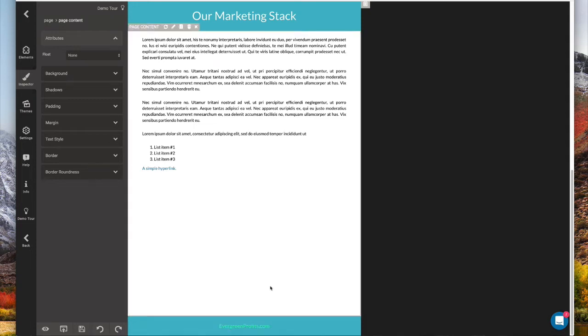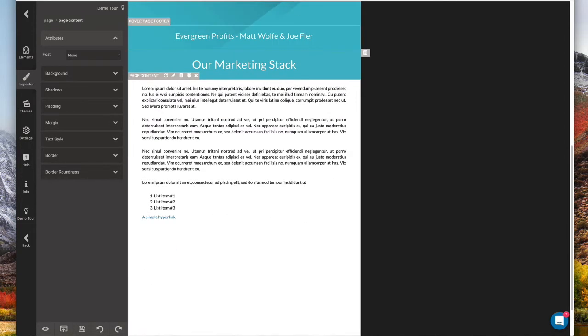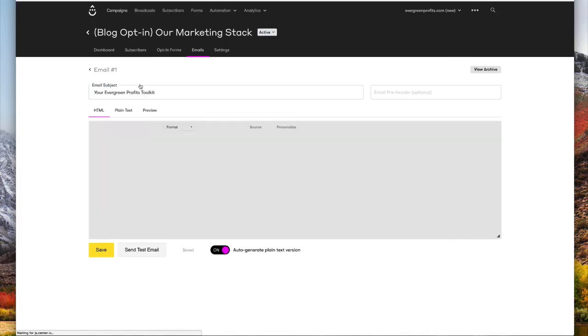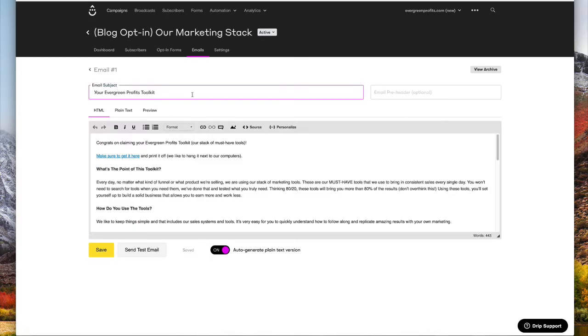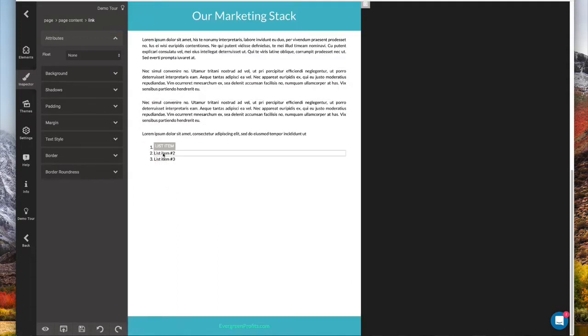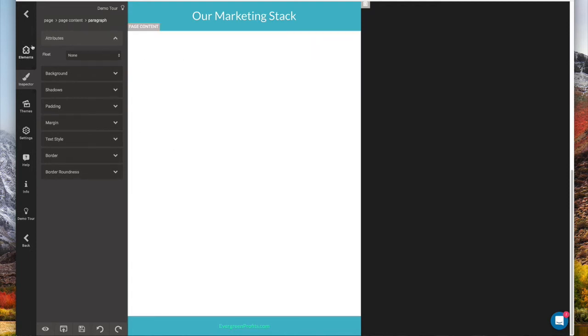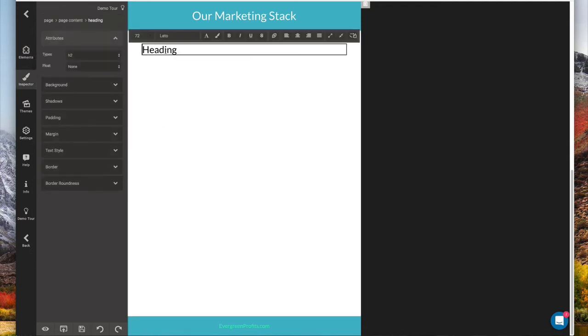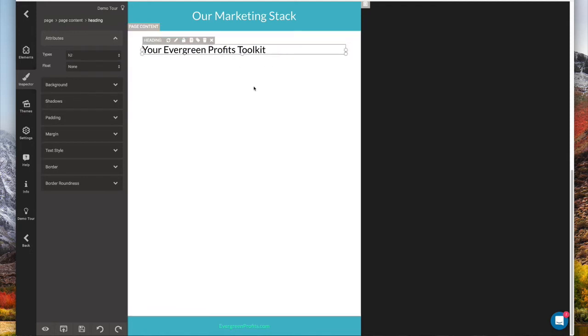evergreenprofits.com. Now, all I've got to do is go to each one of these emails in our pre-written email sequence and copy and paste the content over. So let's go ahead and start with the subject line. Let's go over to Designer. I'm actually going to go ahead and delete this stuff that's already pre-set up in here for me. There we go. Now I'm going to go to elements. Let's drop in a heading here. And let's go ahead and replace this heading with my subject line there.